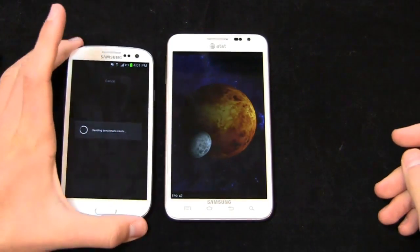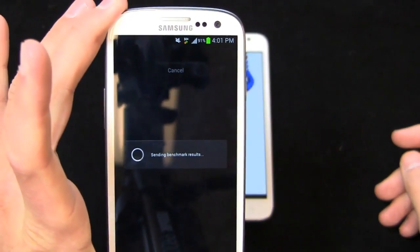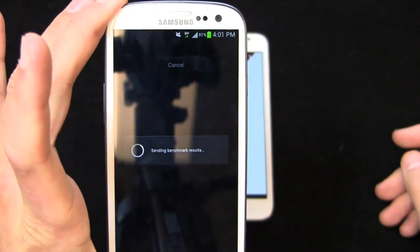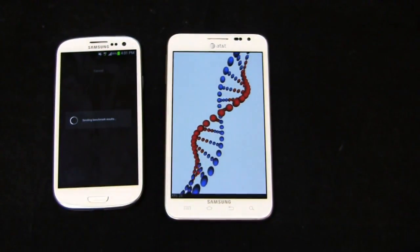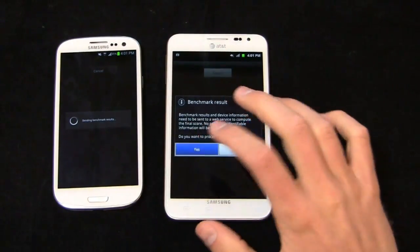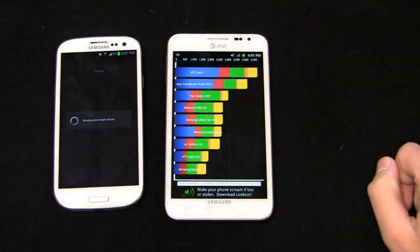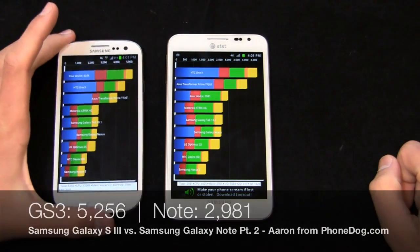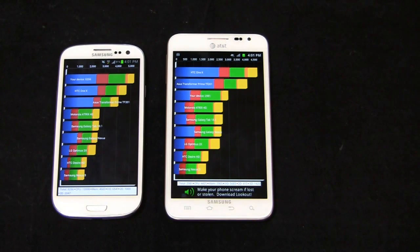Over here, already ready to go. International one with the quad-core Exynos processor comes in at, drum roll, sending benchmark results. That's taking too long. And then over here, you can see, obviously this is the benefit of having LTE. That would start a long time ago. Let's see if we can get it to run. Over here, 2,981. 5,256 over here. So again, Quadrant Standard, take it with a grain of salt.